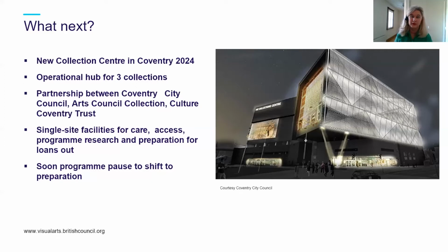But most importantly for us, we will be co-locating with two other collections. So we'll be co-locating with one of our sister collections, the Arts Council collection, which also has a lot of synergies with us, and also with some of the collections of Culture Coventry Trust. So having those three collections together, I think, will be really exciting for us, and also really important for our work, because we can draw on that wider pool of arts experts and colleagues.